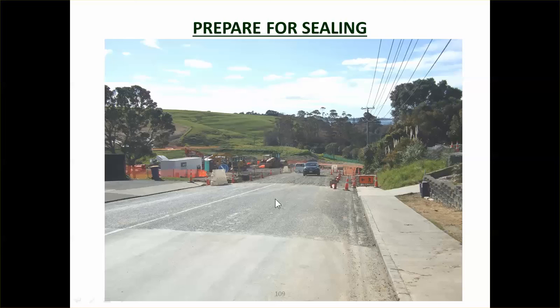Preparing for sealing, you can put a PTR over top of it. Another way is to let cars run over top of it. Cars actually have pneumatic tires and they do good compaction, so oftentimes you'll move the traffic using cones back and forth across the road so that the wheel tracks are moving across the road and you're getting a little bit extra compaction. If you've got cars using that road, why not use them?